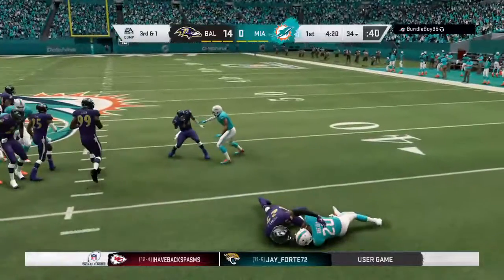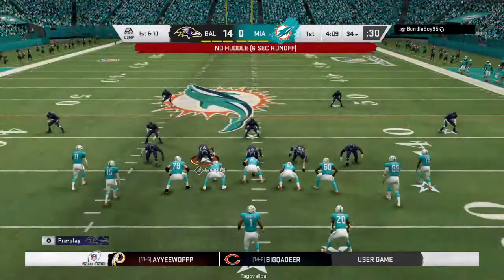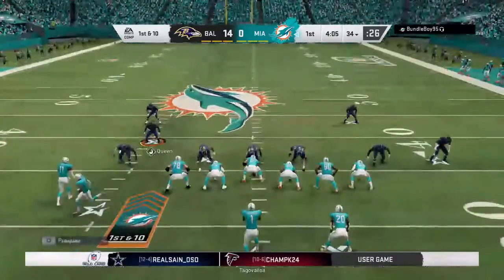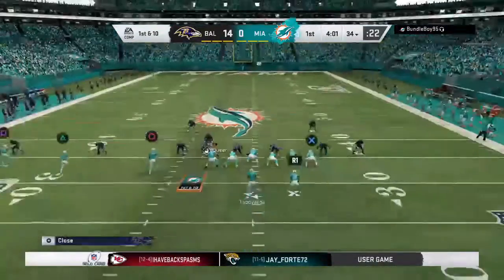And he gets it to the 34. Good enough for the first. It's a gain of 4 there, and it gives them a new set of downs. From the 34 now, here's 1st and 10. 1st and 10 at the 34-yard line.